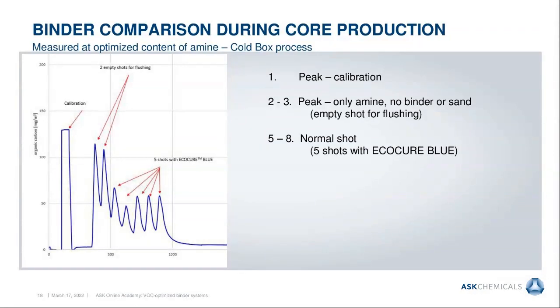First is the calibration. You use a standard gas, a defined concentration of gas in the air. So you calibrate with this. Then you have two peaks where you use during the gassing process only the amine, no sand, no binder, to flush the air, the lines. And then you have in the process 5 times a complete curing process. So binder part 1, binder part 2, sand, mixed, shot, and then gassed with amine. And this is the level of total C on the exhaust side of the core shooter. So this is one test for one binder.